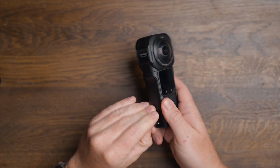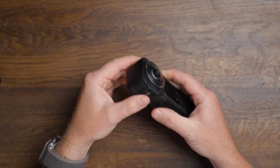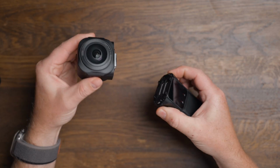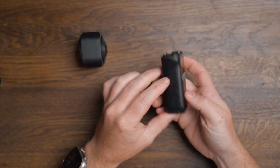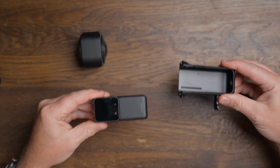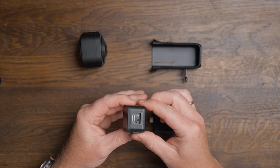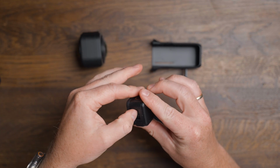Now, one thing I don't like though is how I need to tear apart the 1RS 1-inch edition in order to take out the SD card. I'm not doing this as often. It's mainly when I transfer the files, but it seems very unnecessary given that the camera isn't even waterproof, so the SD card could have been placed in a more convenient spot if you ask me.